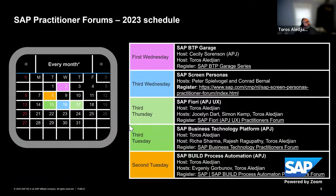For those who don't know, we run several other monthly forums. We run the SAP Screen Personas Practitioners Forum every third Wednesday, the SAP Fiori or UX Practitioners Forum every third Thursday, and the SAP Business Technology Platform Practitioners Forum every third Tuesday of the month. The most recent addition is the SAP Build Process Automation Practitioners Forum. If you want to join any of these, please send me an email and I will send you the invite. And with that, I'd like to hand it over to Lise.